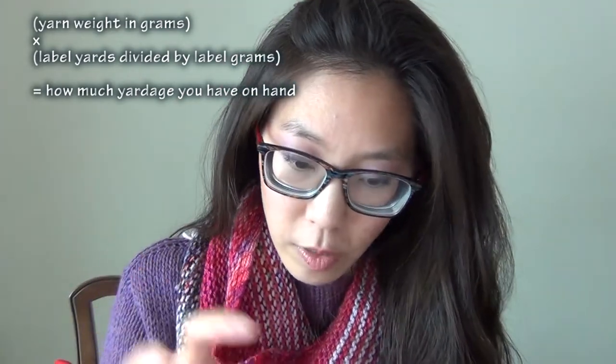It is an easy to follow pattern. You get the approximate yardage for your main color and your two contrast colors, which is really helpful when you're trying to figure out if you have enough yarn for that section. I use a digital scale to help me calculate all of that. Basically, you weigh your yarn and then look at the yarn label. Hopefully you still have that. That'll tell you how many yards are in 100 grams. So then you take what you have times your yardage divided by 100 grams, and that'll give you how much yardage you have for that amount of yarn.